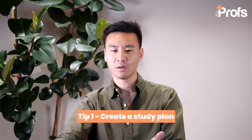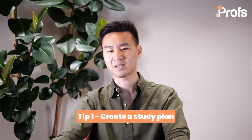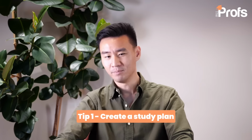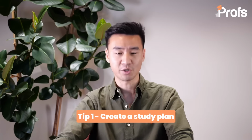Tip number 1, create a study plan. Without a plan, a student could feel like a ship lost at sea, drifting wherever the currents of panic and procrastination take them. Hence, the first key to successful revision at the GCSE is organization. A solid study plan will be your map to keep you on track and help you manage your time effectively.